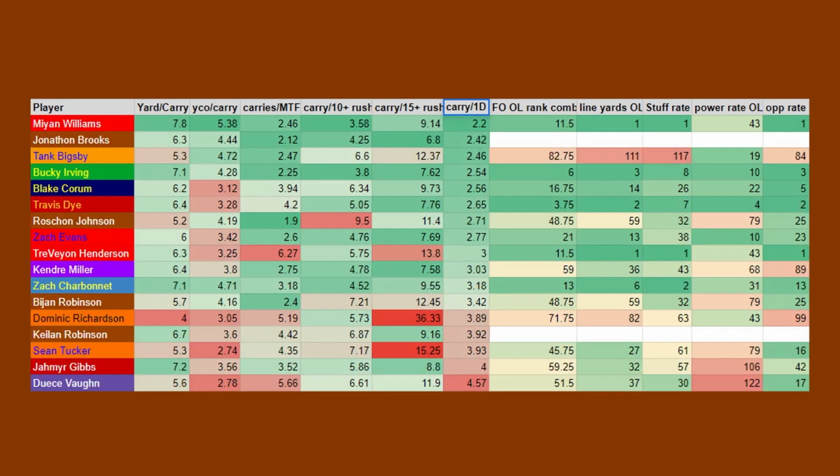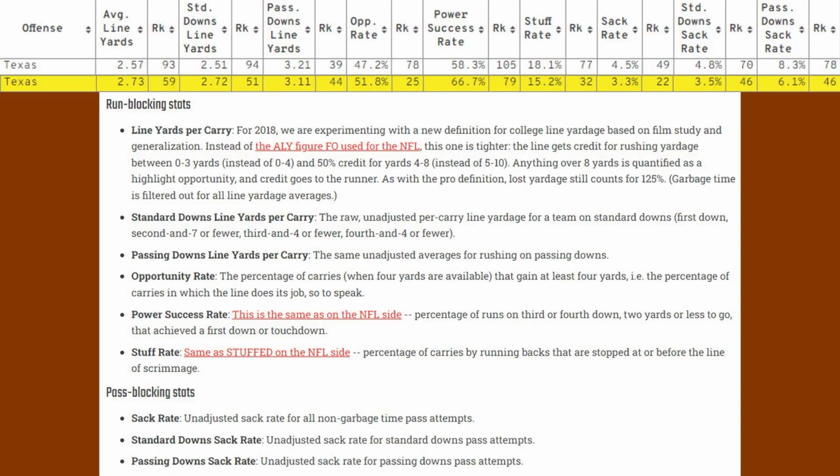So when you look at how many carries does it take for a running back to get to a first down carry, you see of the 7 names, 5 of them have an offensive line that is in the top 5 of opportunity rate, meaning, and again, when we go and look at that stat right here, the percentage of carries when 4 yards are available that gain at least 4 yards. So basically, when the offensive line does their job and gets things done.